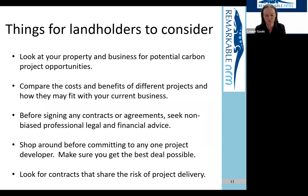So some things for landholders to consider. Have a look at the property size and the business. Compare the costs and the benefits of different projects and how they fit with the current business. Before signing any contracts or agreements, seek non-biased professional, legal and financial advice.